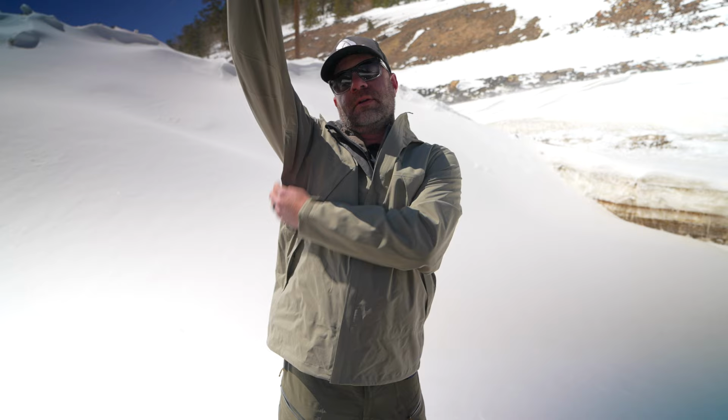You do, of course, get pit zips to dump the heat as well, should you need to. And I do find I use them when I'm backpacking, or in this case, splitboarding, I have a backpack on, and I dump those pit zips on the way up, and it allows me to keep the protection from the elements, which is a perfect video for this because it was blowing wind and snow every which way. And it's nice to open those pit zips just to dump enough heat out, but to keep the majority of my body protected from the elements.